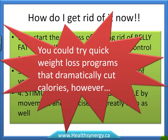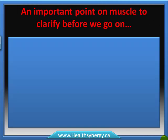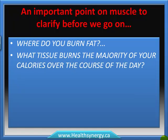Now, you could try quick weight loss programs that dramatically cut your calories. However, I would warn you that we have to talk about something, and this is an important point on muscle, and we have to clarify this before we go on. Number one, where do you burn fat in your body? If that's the goal, to lose fat, to release fat and burn it, where do you burn it? And what tissue burns the majority of your calories over the course of the day?